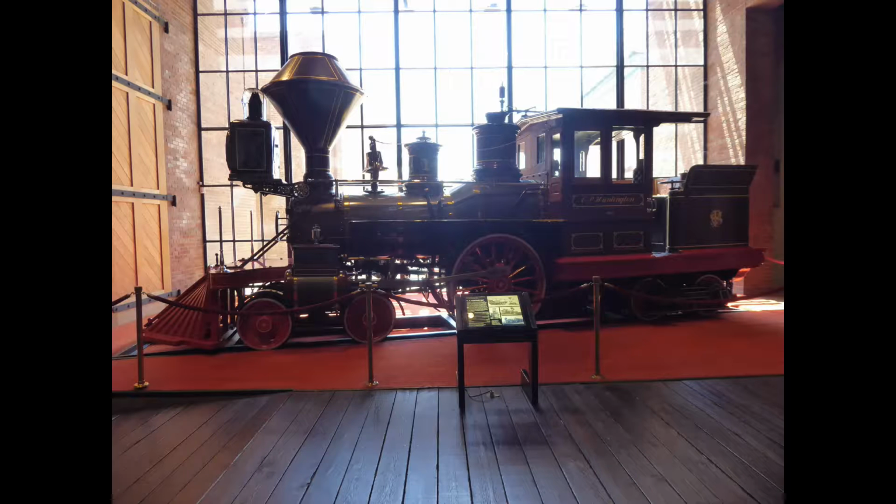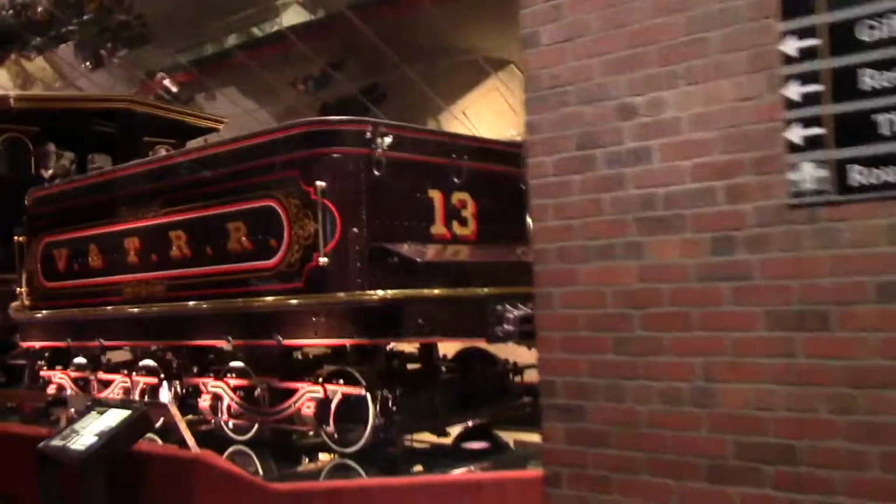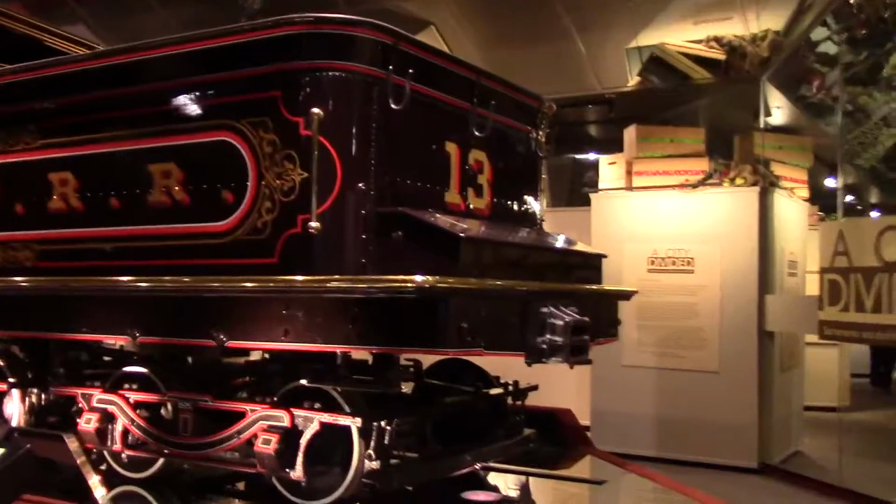The C.P. Huntington was officially retired in 1900, but the Southern Pacific used it for years after its retirement at exhibitions across the United States, like the 1939 New York World's Fair, and also the opening of Union Station in Los Angeles in 1939. Up next is the Virginia and Truckee 260 Mogul Type, number 13 Empire.